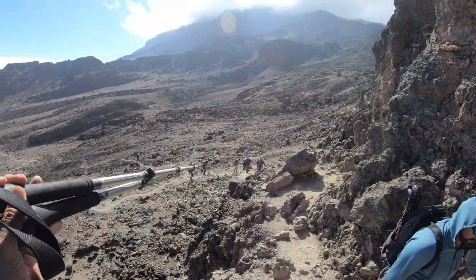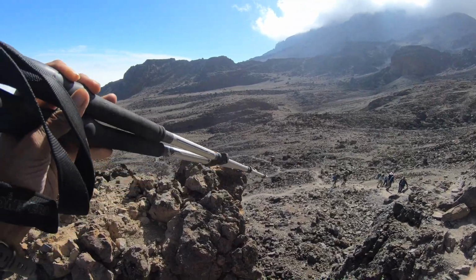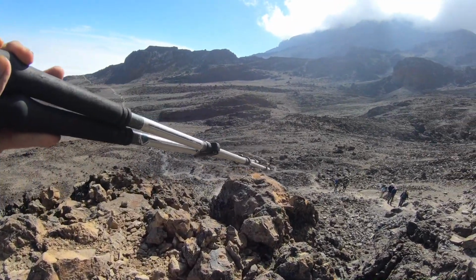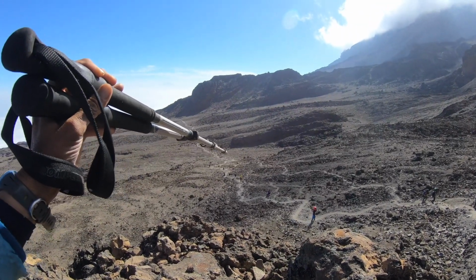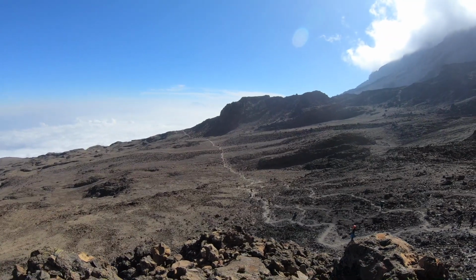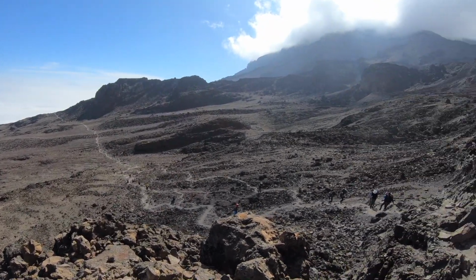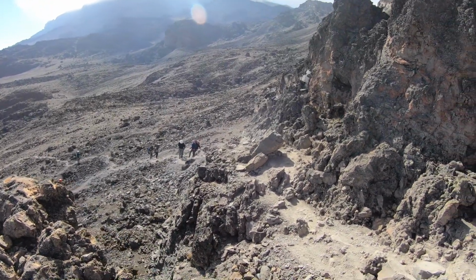And look at that, there are the hikers coming up also. Look at this trail, it looks like a snail trail from a distance. So this is almost the end of day number 4, the toughest day on the trek, and very, very pleased, very happy. All the hikers have made it safely up.